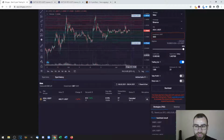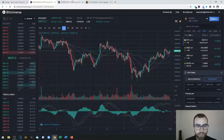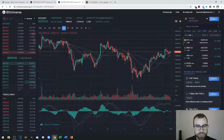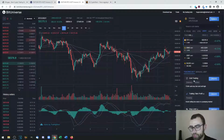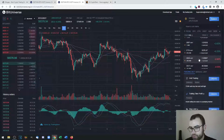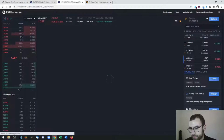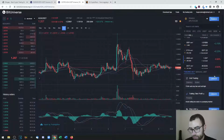Now, if you want to use a free alternative, what you can also do is the same setup with this software, which is BitUniverse. This is what I'm currently using. You would go here on grid trading. You can actually choose your pair first, but anyways, you would go to grid trading right here. And as you can see, it works better for sideways and bullish, 7 to 24 hours, auto buy low and sell high. You would click on create.